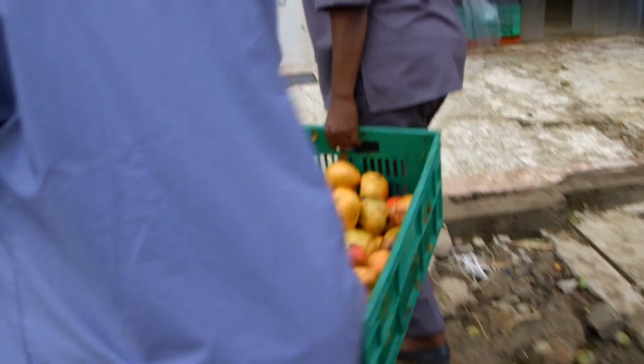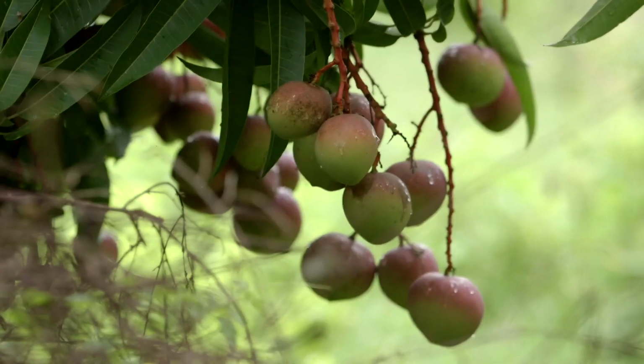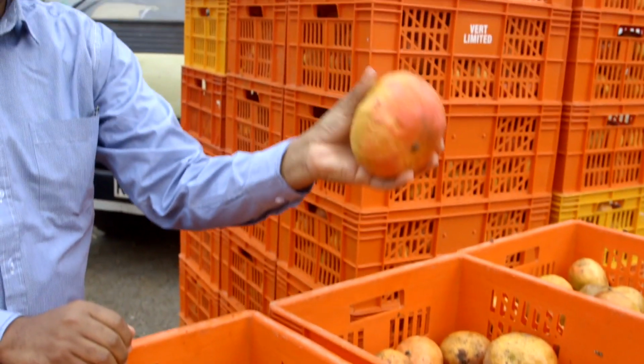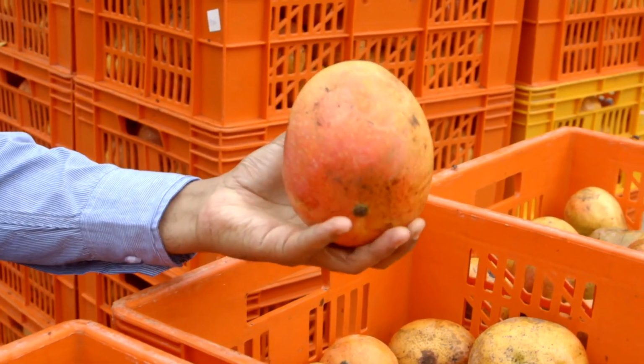This EU and EIB project with VAT offers mango farmers both help growing mangoes and a market for their crop, which includes exporting to Europe. That's a double win for all you mango farmers out there.